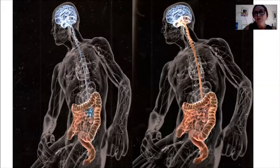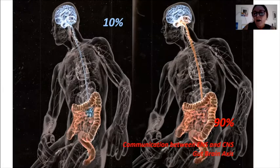Well, and the enteric nervous system actually constantly talks to the brain in our head. So the head brain and the gut brain are in constant communication, so to speak. And only 10% of the communication goes from top to bottom, whereas 90% of the communication goes from the bottom to the top, so from the gut to the brain. And the two nervous systems are directly connected via the vagal nerve. And this is actually part of the so-called gut-brain axis or brain-gut axis, depending on your point of view.